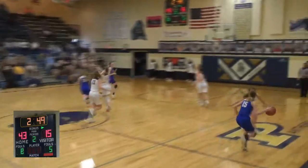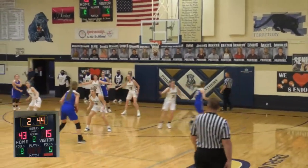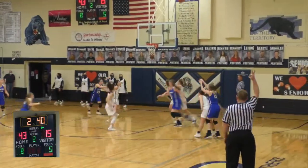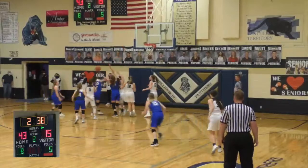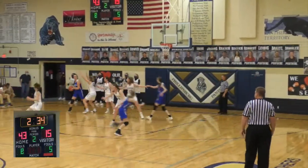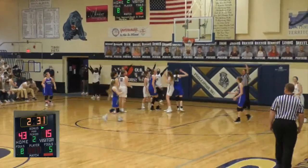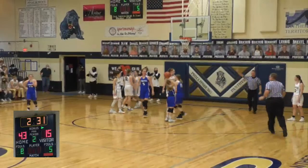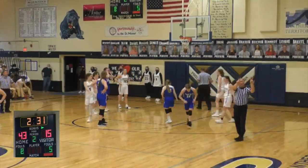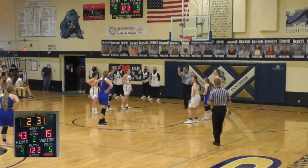Past half court. Picked up by the Lady Panthers. Back out to the 3-point line. Handoff by Stockton, 3-pointer up, no good. Rebound by Stockton. Shot up, Olivia will be fouled on the shot. Number 12, Emma Hunnicutt, her second personal, 19.